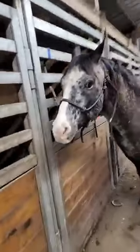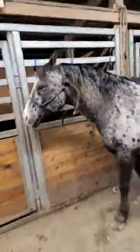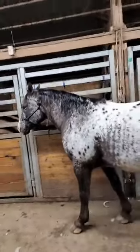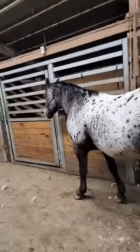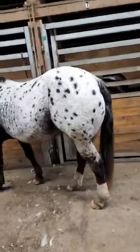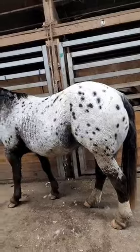So this is my boy Domino. I've had him for, geez, I bought him last year. So we haven't had him quite a year yet, but he's been here. And we've been feeding him. Look at the hip on this horse.